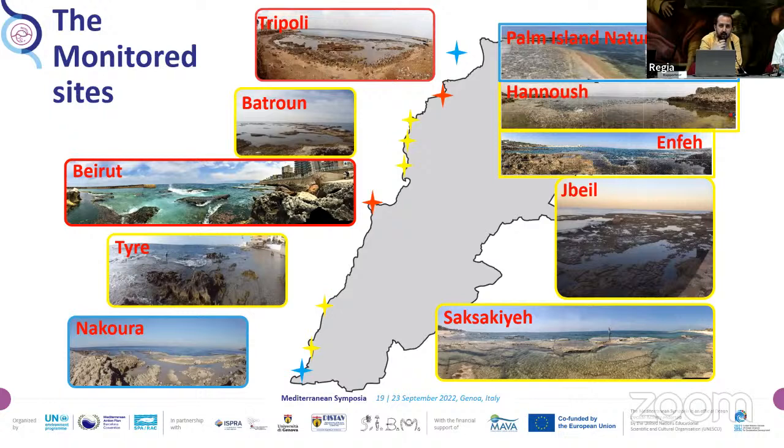It takes into consideration many pressures, including agriculture, fishing, and human disturbance. Also, they are giving some codes, and according to this code, we give a score for a cost. This is how we chose these sites, which of course are characterized by the presence of large vermetid reefs.